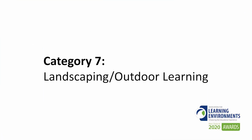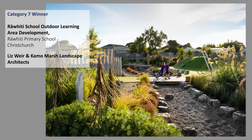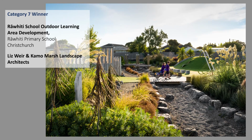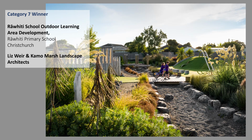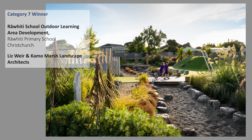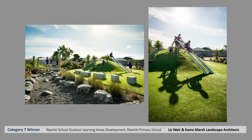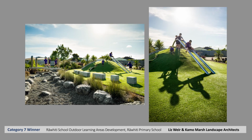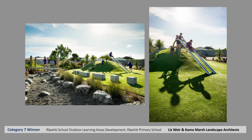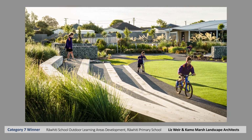Category 7, Landscaping Outdoor Learning Area. And the winner is Rafferty School Outdoor Learning Areas Development, Camo Marsh Landscape Architects. This school has successfully created a green, calming outdoor environment that utilises natural materials and colour that exist in the local area. The outdoor learning space promotes entertainment and performance, play, discovery and exploration by providing a variety of spaces that incorporate topological features, surface, tactile environments and plants and trees.